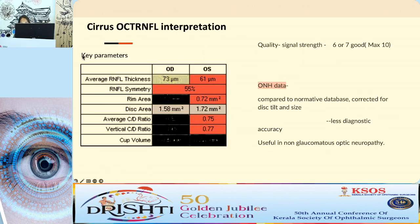So this is a Cirrus printout, and the quality or signal strength of more than 6 is good. The key parameters are displayed in a table, which gives the average RNFL thickness of both eyes, RNFL asymmetry between both eyes, and optic nerve head data also.